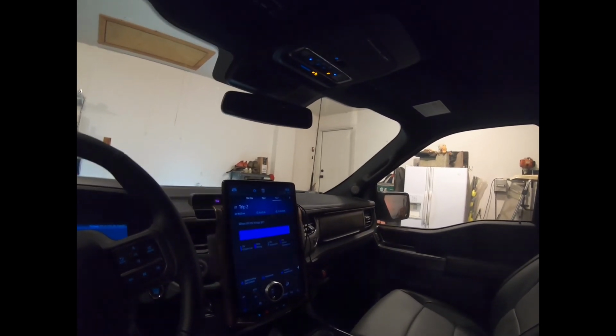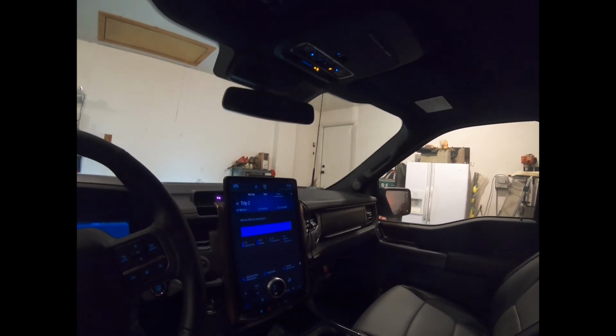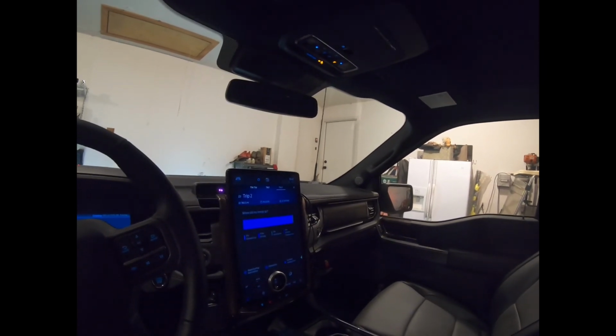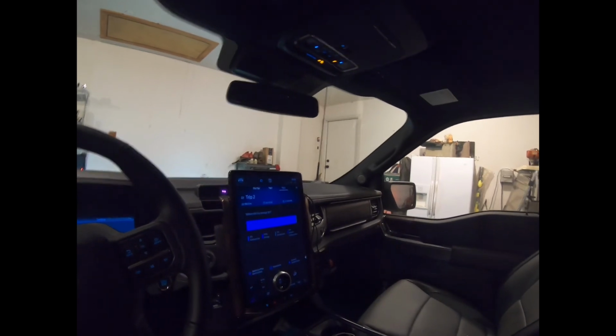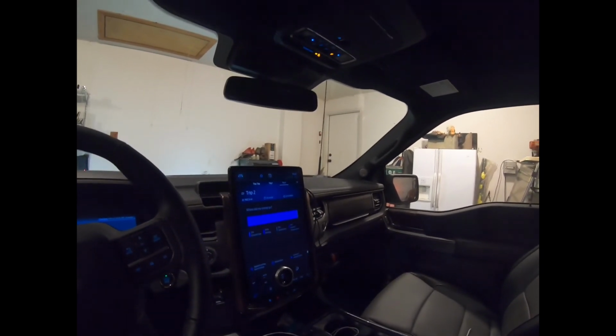My wife, she wants to jump in. She doesn't care about new technology or anything like that. It needs to be easy, pick it up and go. It's got to be like Apple. And that's probably what Tesla is. With Tesla, you can probably just go and charge up and very rarely have an issue.